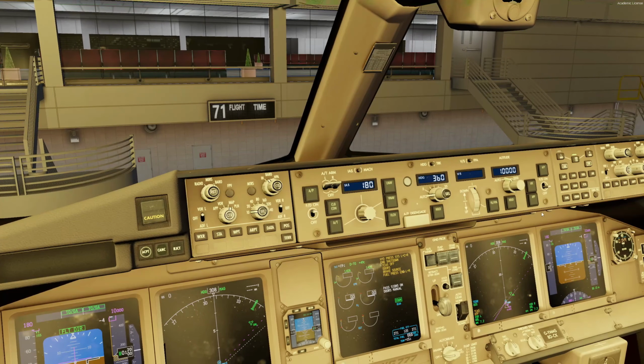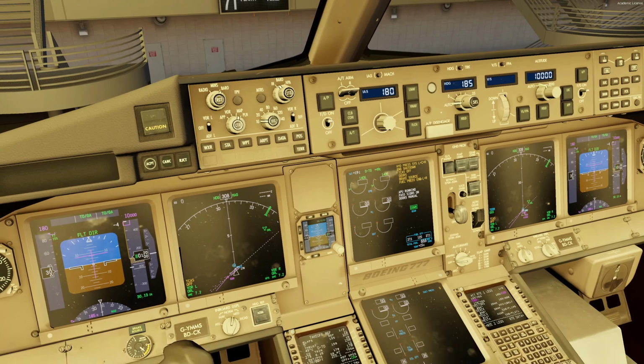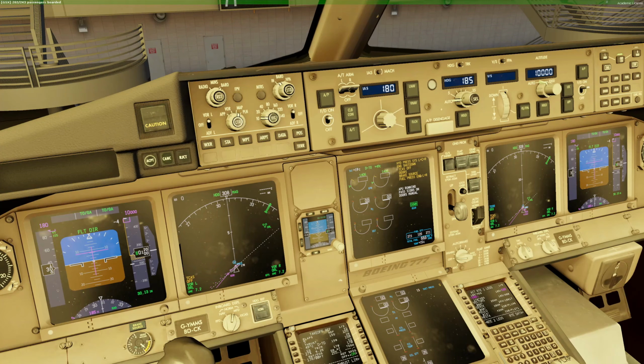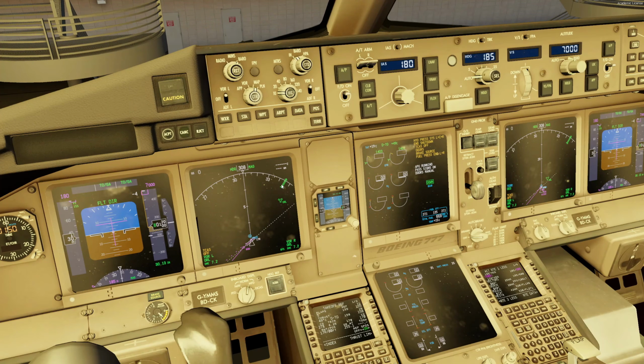Right, so flight director on, and we will set the runway heading for 17 right, which is 185, like so. And we'll set the initial climb to, let's say, 7,000. That's the last restriction, sorry, on the departure, so we'll do that.